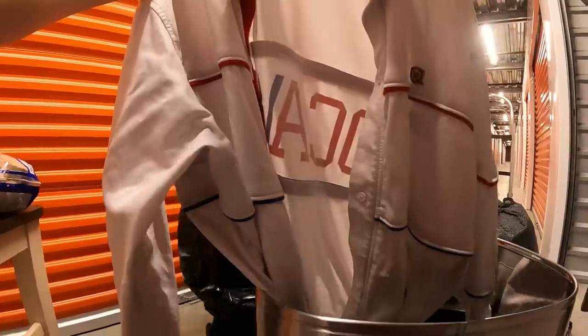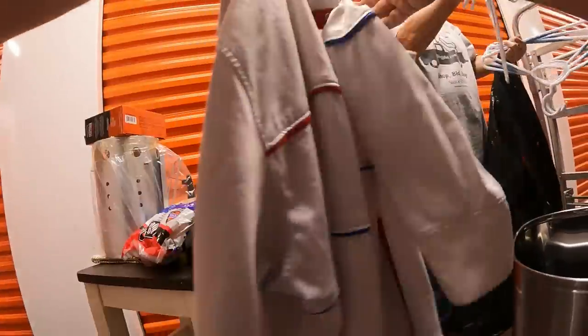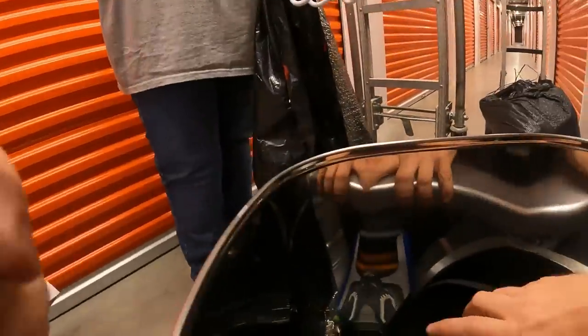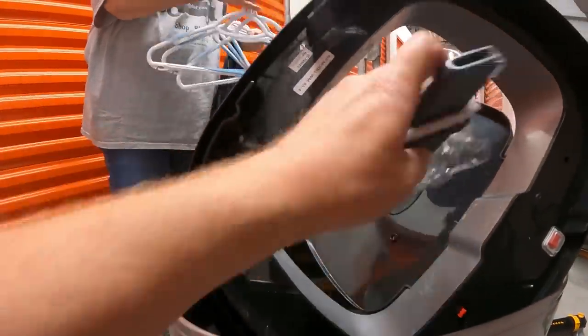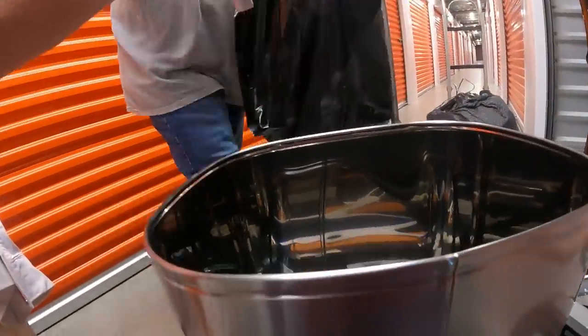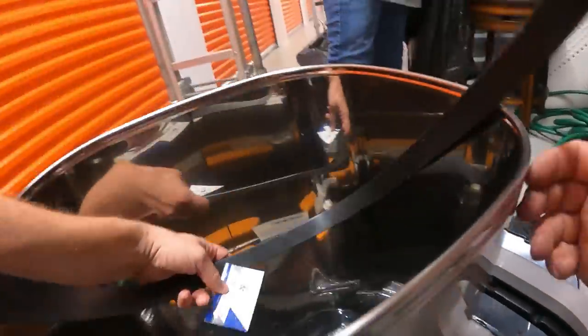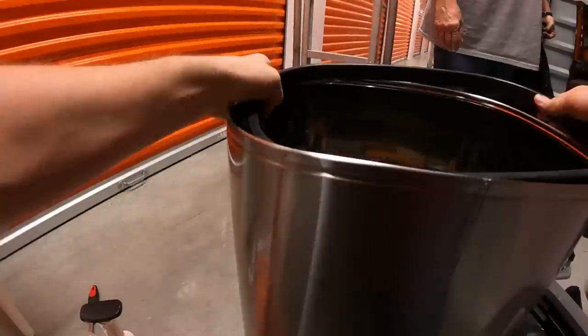Up here's some hangers. What do we have here? Rockaware, a Rockaware kind of shirt jacket, I guess you could say. Oh, there's another vacuum accessory. All right, so it's pretty much the trash can. There we go. All right, nice trash can.